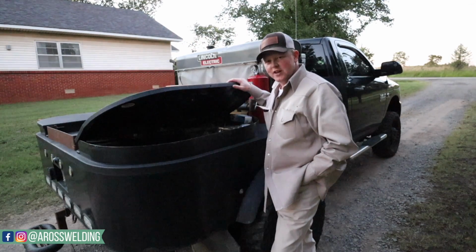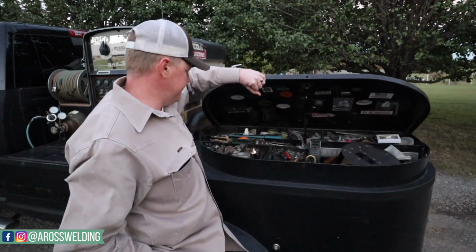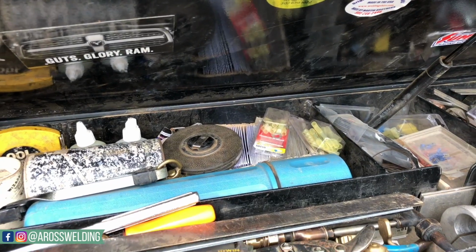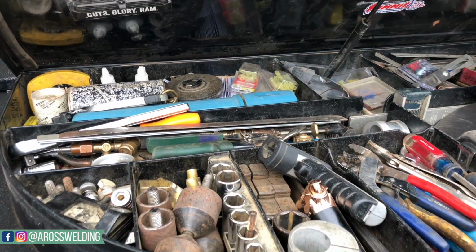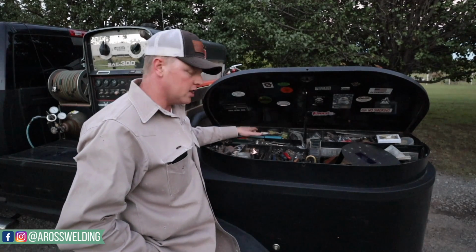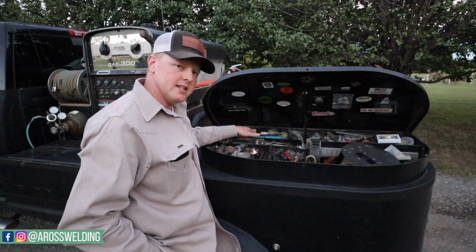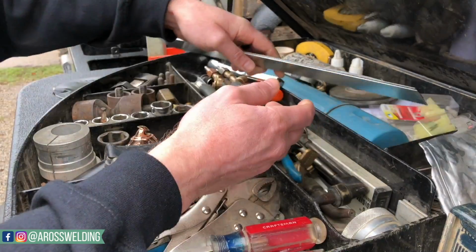Alrighty, let's go check out the driver's side. Alright, and over here on the driver's side we have all kinds of things. I got tools, pliers, little socket set. I've got a big socket set over here, tape measure, also a striker. I carry my hand torch over here. I got a rod canister right here that I keep a branch template in to try to keep it nice, to make it last longer. And then spacing bands I keep over here.